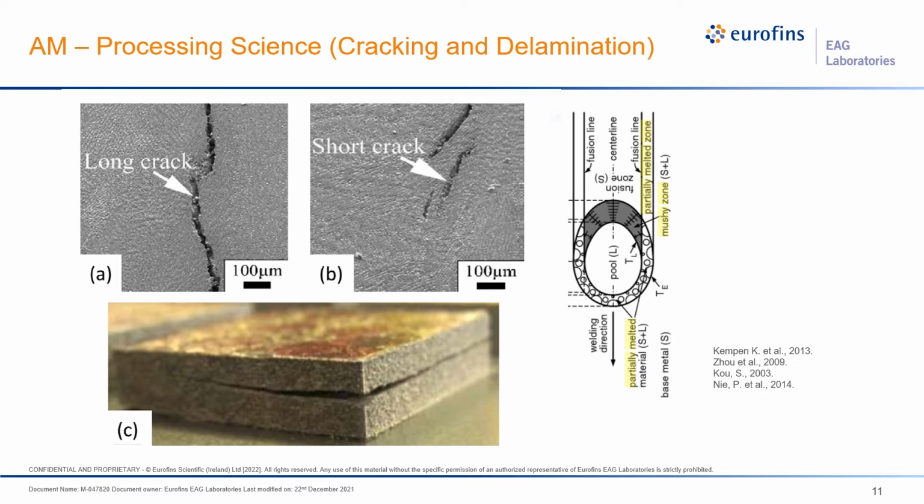The last type of cracking is known as delamination. This is caused by residual stresses at the layer interfaces that exceed the yield strength of the alloy. Cracking is dependent on alloy and composition, and EAG can help with identifying the type of crack, but also what is causing it.